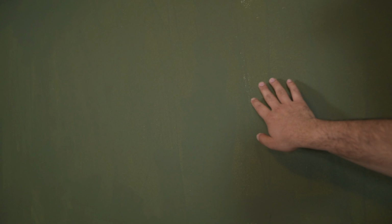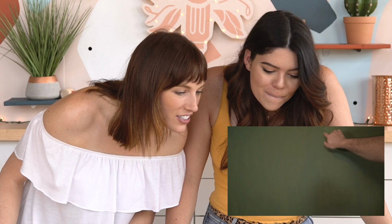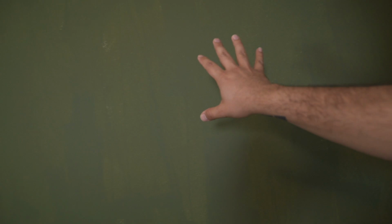Doesn't look too bad. See some streaks? Because you're using a small little roller. Some spots that I missed, but I mean, what is that? Is that like a little hair off the brush? Whatever. I think it looks pretty good. Second coat will hide the errors. I hope. We hope to.